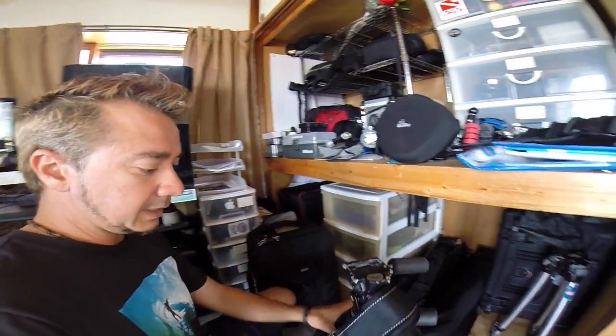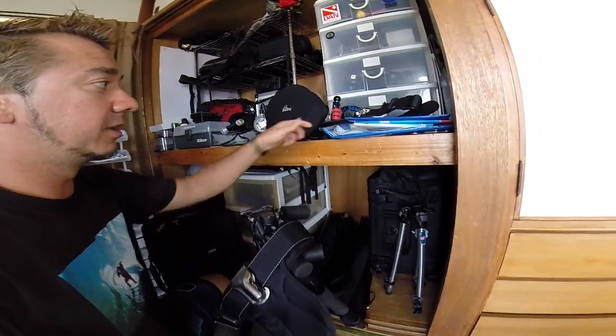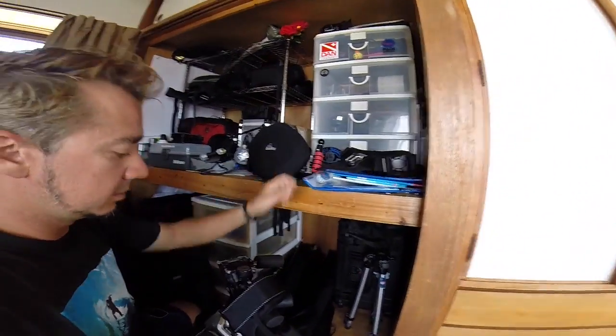And moving over to, this is one of my spider holsters. Can't live without these bad boys. These are great.